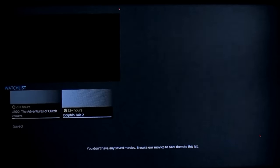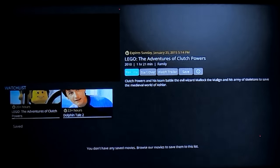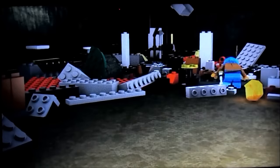Let's check out the watch list. So right here it shows the movies that we have. We'll select the Lego movie and we'll resume it from where we left off. I wasn't that far in. And as it authorizes, it's a little bit slower. Now with that said, I'm also struggling with poor internet connection, but it still works pretty well.